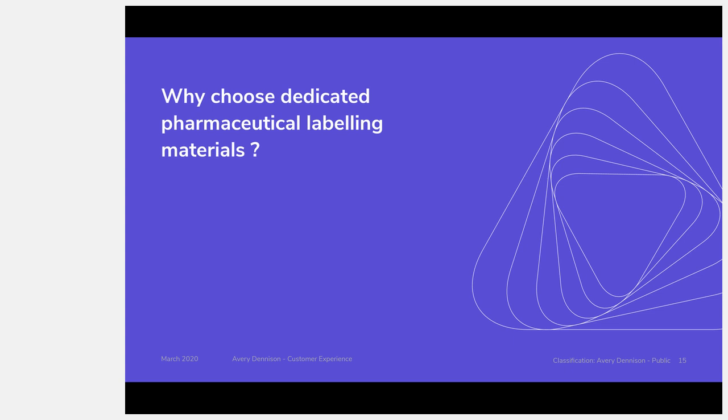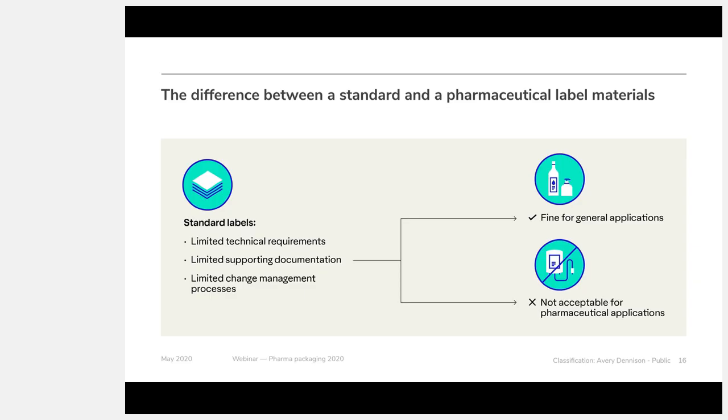Okay. So coming now to the question of the day. Why choose dedicated pharmaceutical labeling materials? So, as I said in the introduction, pressure sensitive has been adopted at an early stage by the pharma industry. And meaning that at the early stage, we were having what we call general purpose standard material. But those standard materials also found their way in some other industry, like food, home and personal care, beverage industry, you name it. So they have been growing extensively.